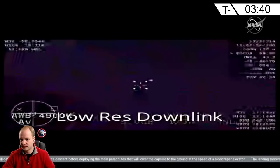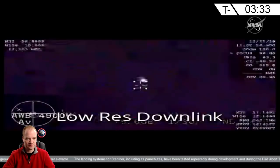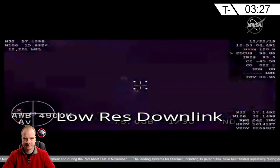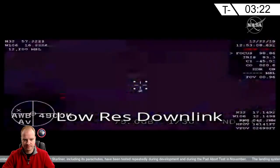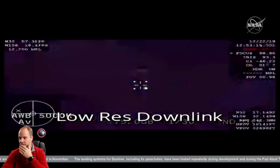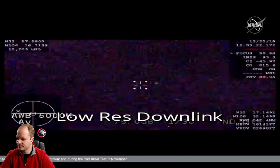It's about 6.2 miles still above New Mexico, but we did just get forward heat shield deploy. Confirmation of that forward heat shield deploy. Drogues out. Things will happen fast now. That's good. The drogues will start stabilizing the Starliner and slowing it down before the main parachutes deploy after it. There you go. You can see the drogues a little bit on camera. Vehicle is slowing rapidly. Mach 0.2.